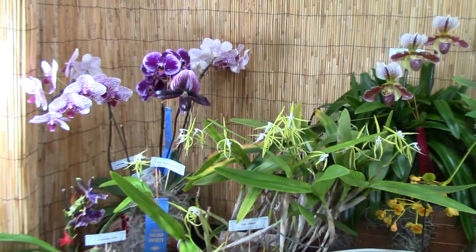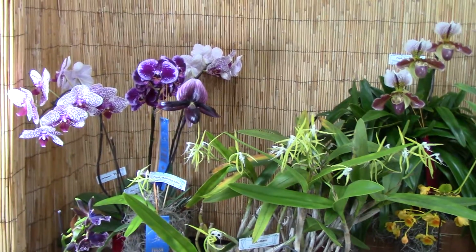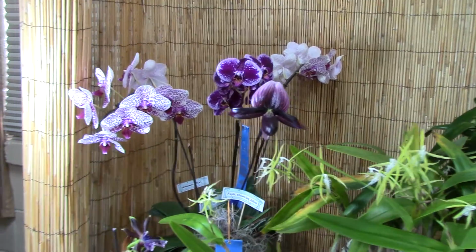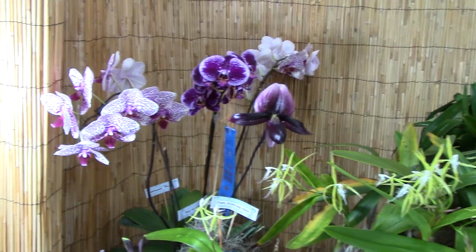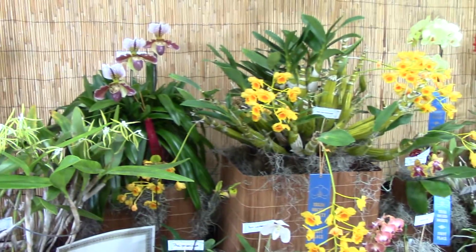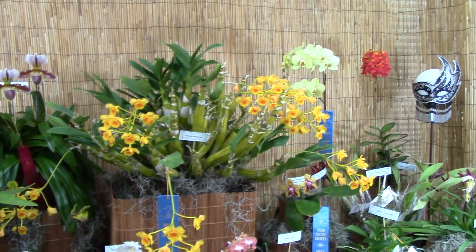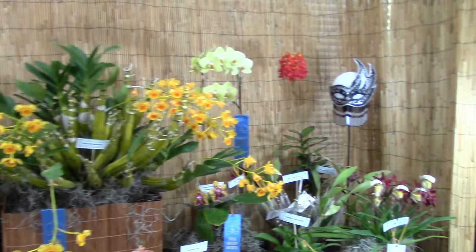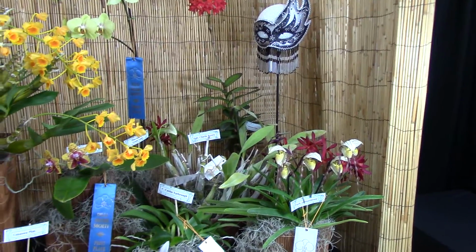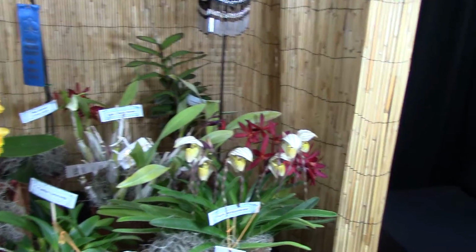We are at the Tulsa Orchid Show and Sale. It was a long way to get here from Oklahoma City, well, I live in Edmond, Oklahoma. But we are looking at the Oklahoma Orchid Society's table with exhibit. So these are the plants that we brought. And I say we because, well, you know, I'm part of this society, although I don't own any of these plants.